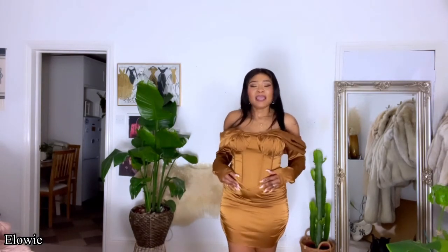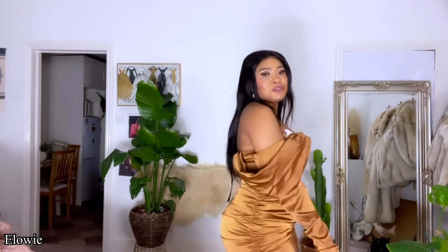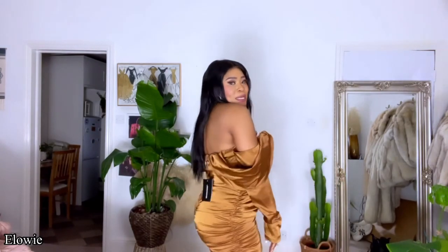I think if they didn't have a lot going on here, this would have been a lovely dress to keep. Now, with that said, I would rate this dress like a 6. For me, it's a 6. Yeah, it's a 6 for me, guys. So that's it. Don't really like the dress. I feel I'll be exposed any minute. So yeah, with that said, guys, we're going to go on to our next dress.